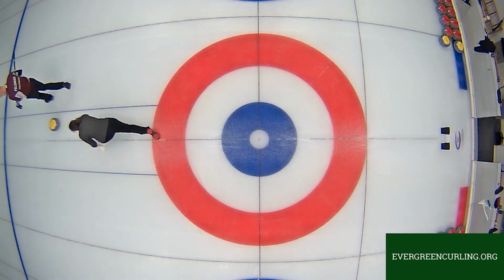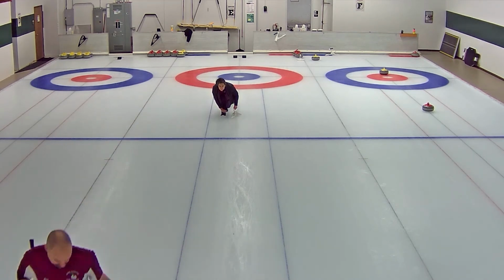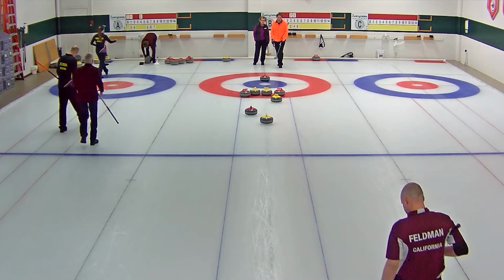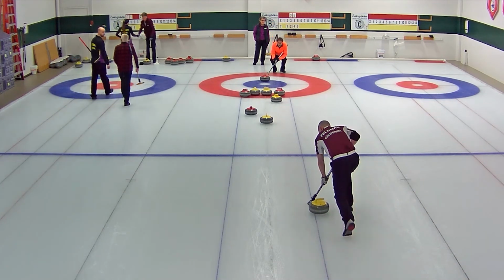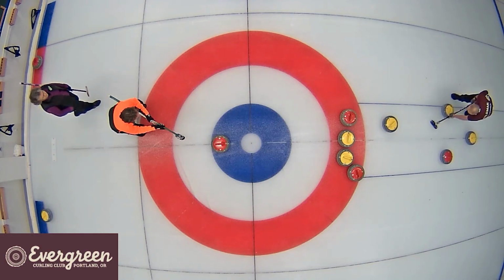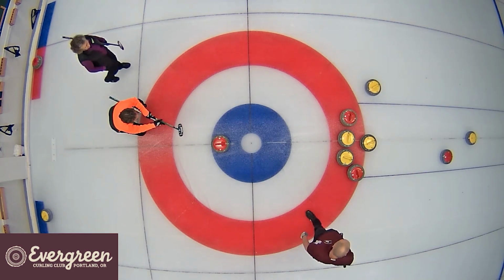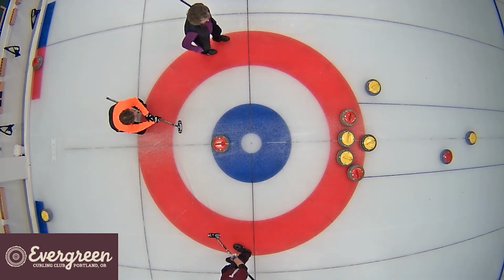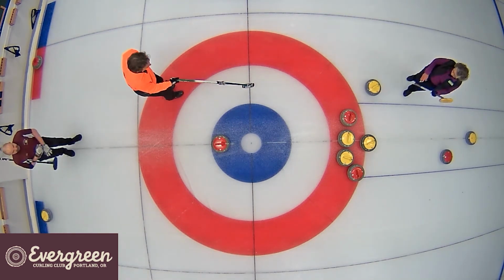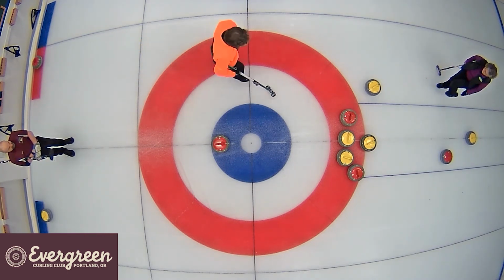So here is Team Feldman's last rock. And it looks like they're going for the yellow on yellow raise. Yeah, okay. This doesn't look horrible. It just ran out of steam. So now Kevin's got a little bump raise. If you see a curler sweeping outside in, a lot of times they're trying to make it curl a little more.